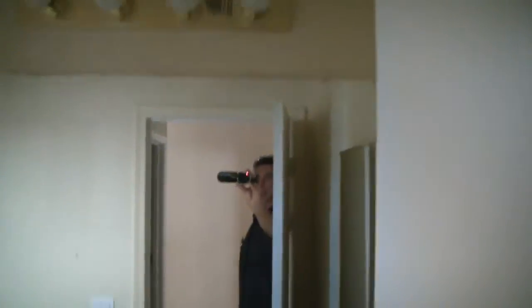You've got the fixtures that need to be replaced. They're all outdated in here. A little bit of wallpaper needs to be taken off in here. The shower's basically intact, in good shape, needs some cleaning. All outdated fixtures.